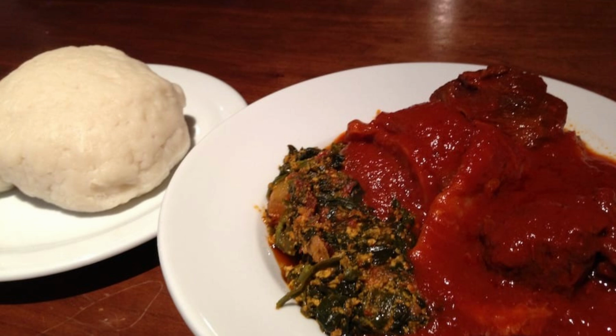Instead of eating eba or pap every meal, every single day, swap this with healthier alternatives. You can replace eba or fufu with mashed sweet potato or cauliflower mash. Swap white rice for brown rice.